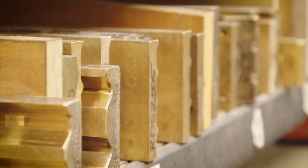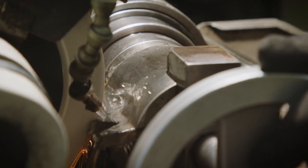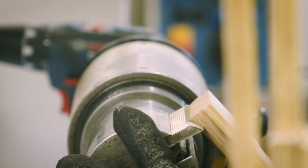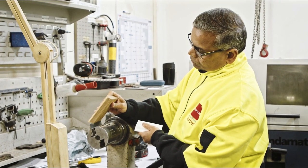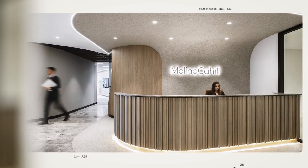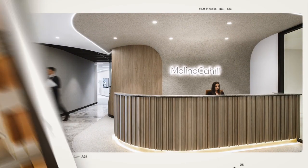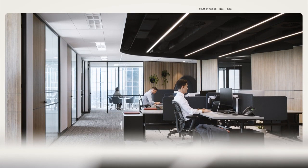Then the tooling process begins. Upon approval of our quote, we manufacture a custom tool which is unique to every project. Subsequently, production commences. One of our projects, the new Molino Carl office, features custom mouldings which create curved partitions combined with our standard contours profile in Tasmanian oak.